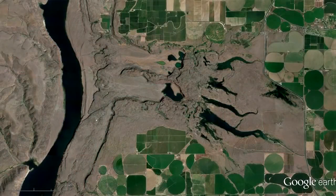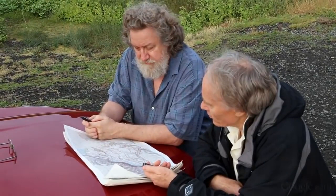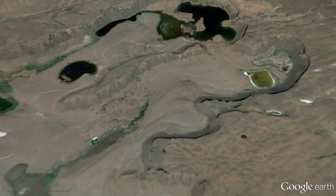But yeah, even two weeks of every day out here, we couldn't see it all. It's quite impossible. Too big. It's just way too much of it.